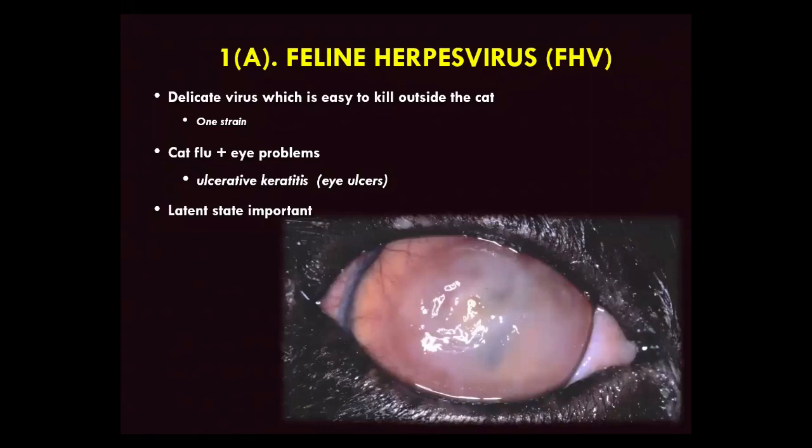The first of those viruses we want to talk about is herpes virus. And herpes is a big group of viruses. You will have heard of human herpes, of course, but it is a group of viruses that is associated with cat flu and other flu-like symptoms, as well as the other things that you've heard about herpes. Now, cat herpes is a very delicate virus. It's just so easy to kill this virus outside of the cat.